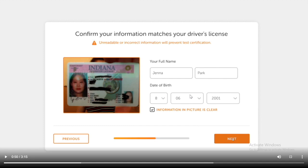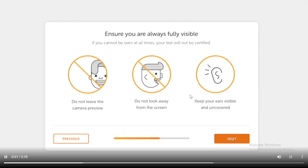So the details should match your driver's license. Then you have to ensure that you are always fully visible. Your face should be visible on the webcam. If you cannot be seen at all times, your test will not be certified. So you need to remember this, because you're spending about 1 hour of your life and around $49 on this test. So you should ensure that you at least get the certificate and you don't make these blunders of having half your face visible.